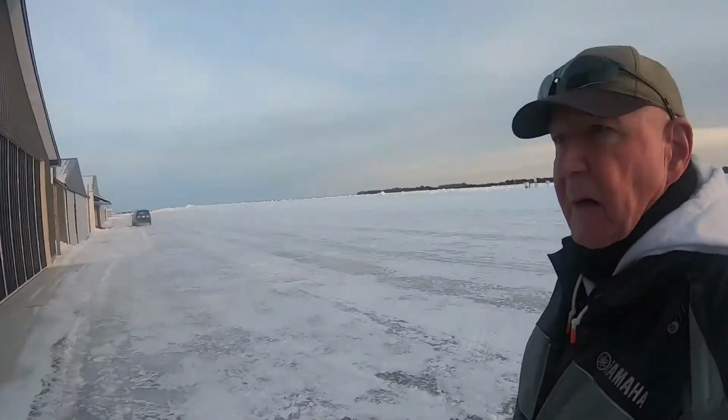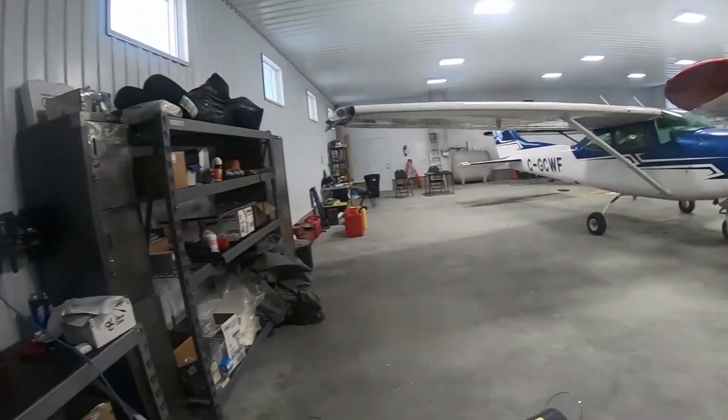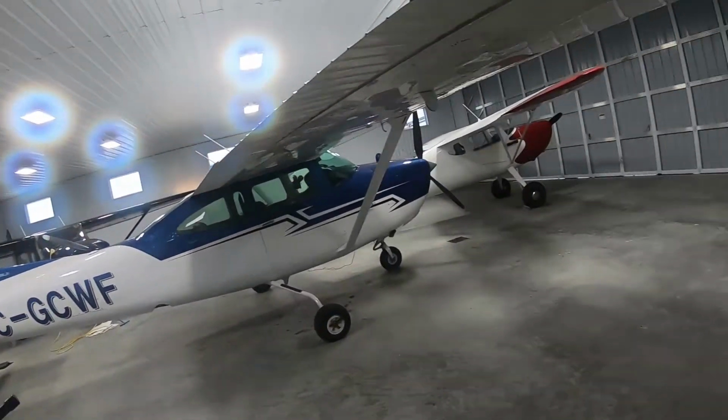So Paul is in down there, and he's doing some radio work. So Mike's here. Oh, so the difference here. So Donnie and Jonathan are doing some work on Michael's plane here.